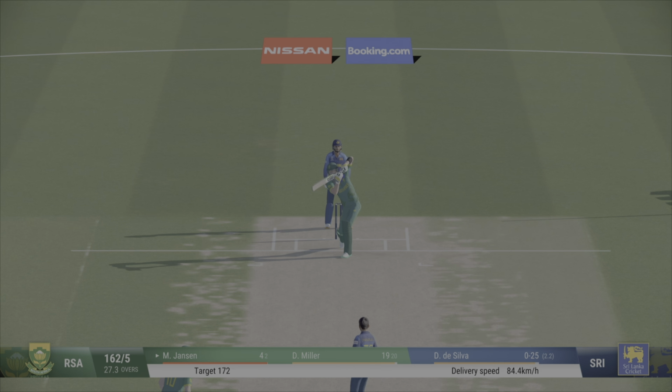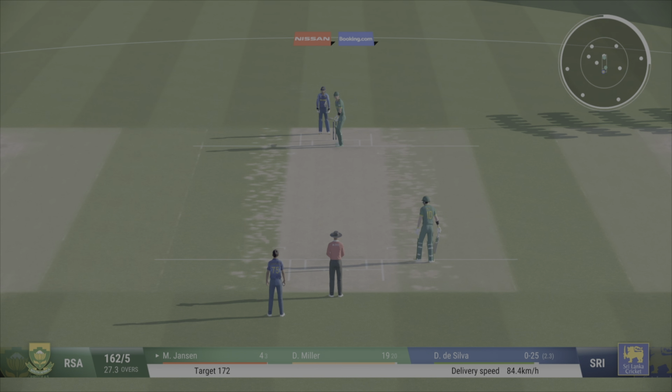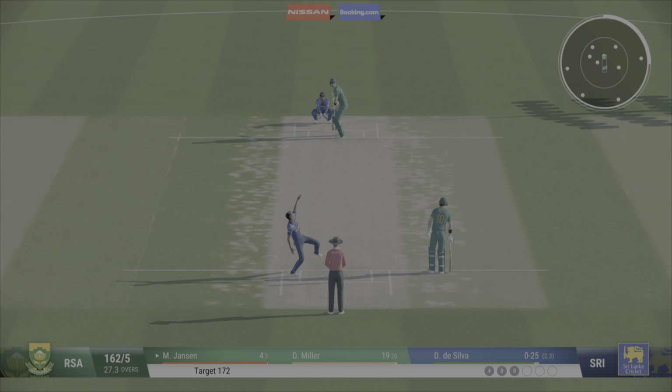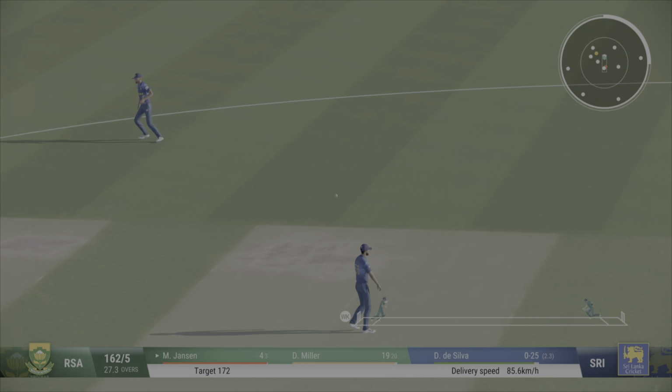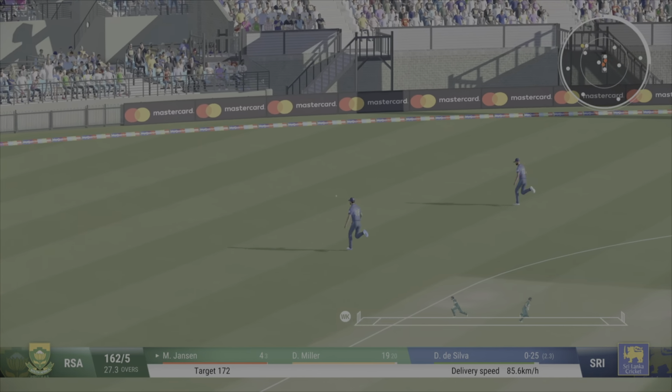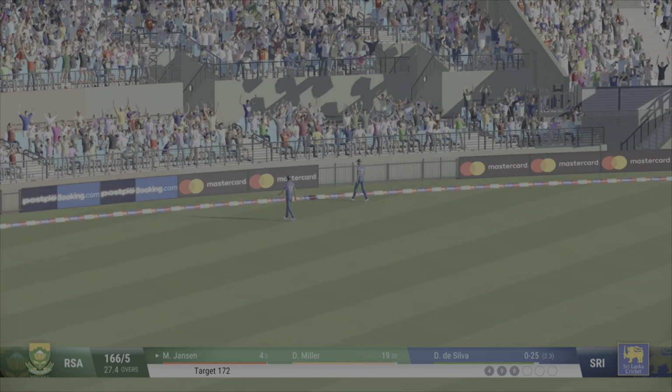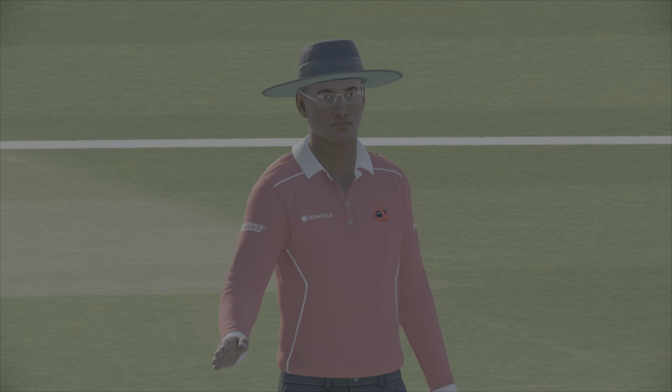Oh, that's a great ball. Well, they never really got in the right position for the drive for that one. A bit of a loose shot in my reckoning. Huge edge. Didn't time it at all, but managed to get it away to the boundary.